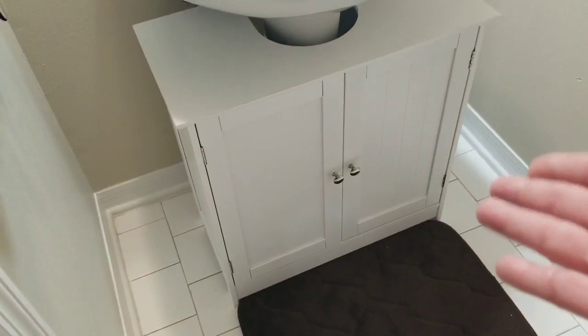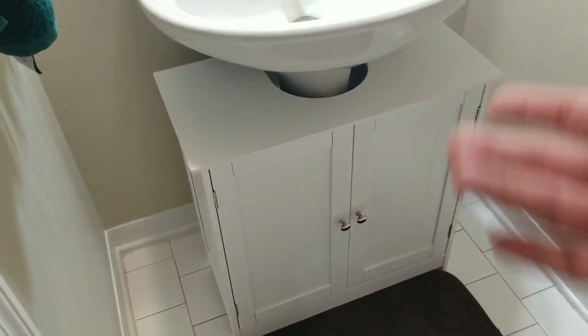Finials would raise that up so you don't see the hole. That's a great idea. Appreciate that idea. Thank you very much.